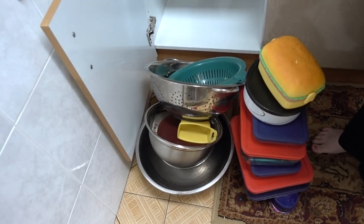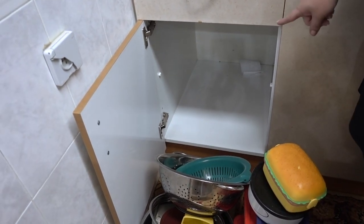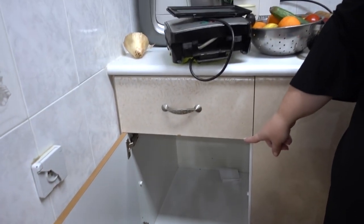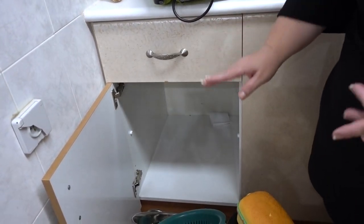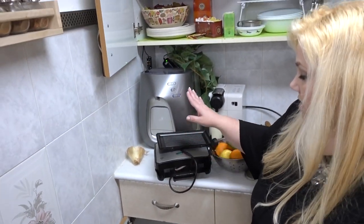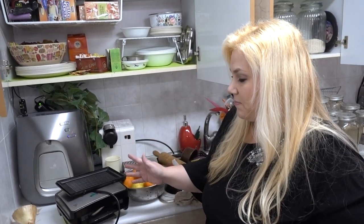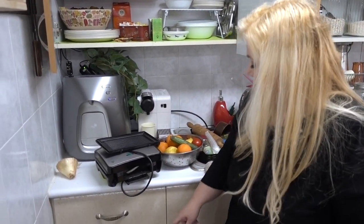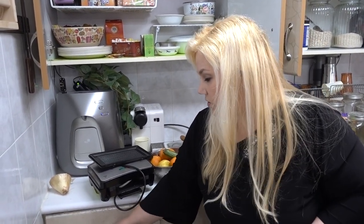All right, and this is a cabinet. I actually need to put the shelf back in. I was having my homeschool stuff in here, and it didn't really work out well because the trash can was here and I couldn't get into there. So I'm going to put stuff in here that I don't use all the time, but I still use, like this waffle maker. I don't use it every day. I use it like once or twice a month, okay? So I'll put things like that down there so I don't have to get to them.